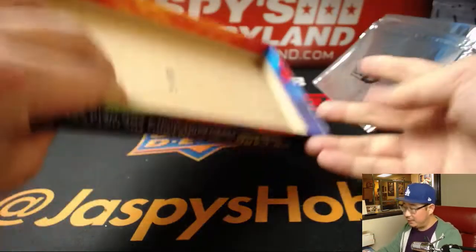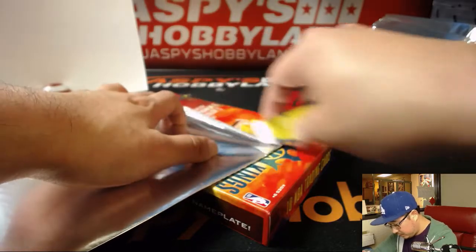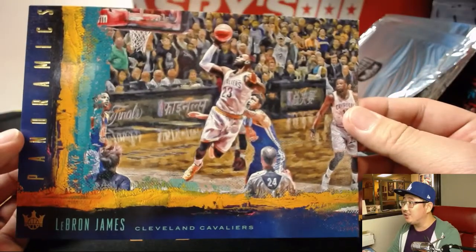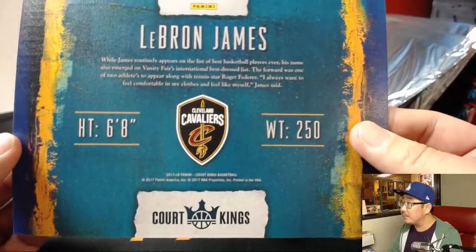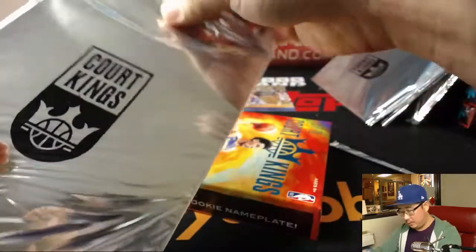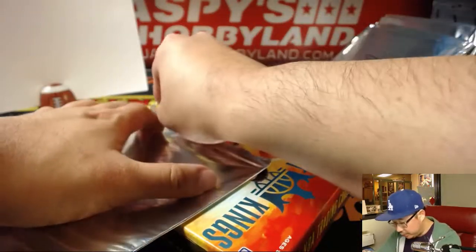Box hopper time. This is empty box. Let's see what we got. Good luck. We've got LeBron James. Nice. Central. Love the artwork on this. That'll go to Dennis and his Last Spot Mojo.